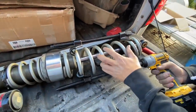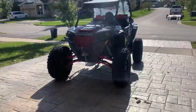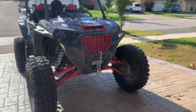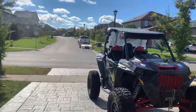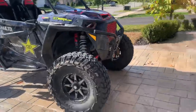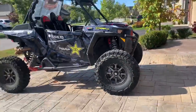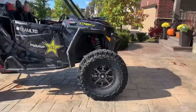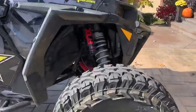Just gotta be a little more forward. Well, here we go. Here's the 3-inch lift kit from SuperATV. We're all done. We were done last night, but I was gonna wait till today. Take it out in the sun so we can look at it from the side. It looks way nicer now with those big tires. I can't get over these straps, how thick these are.